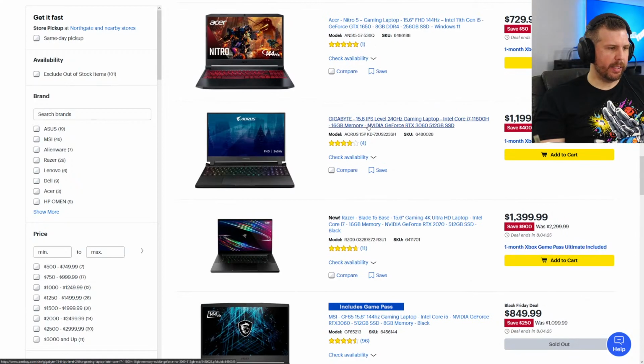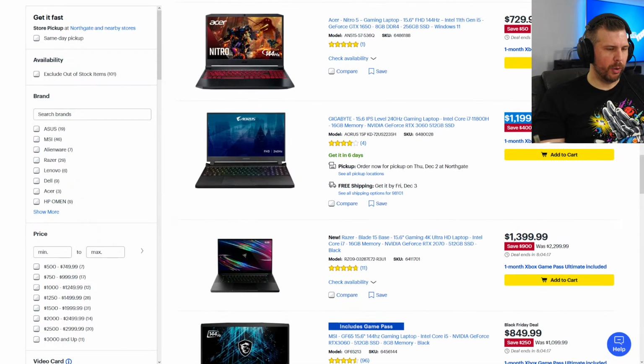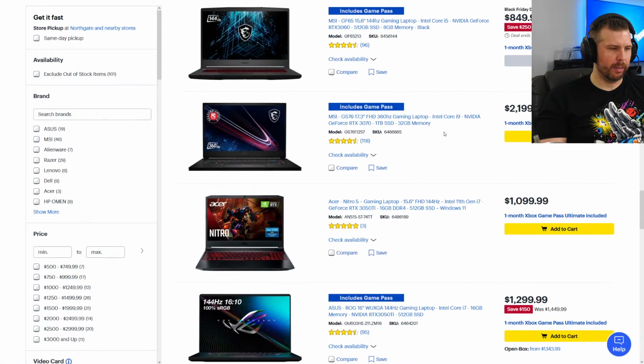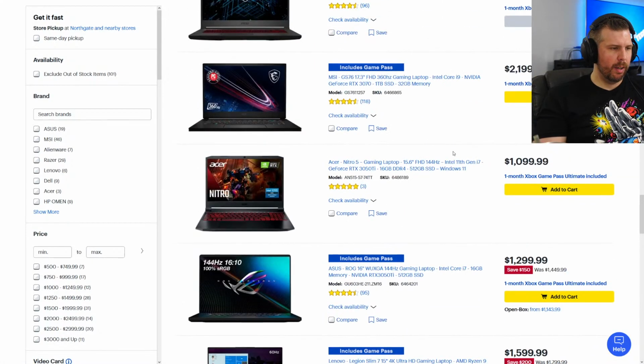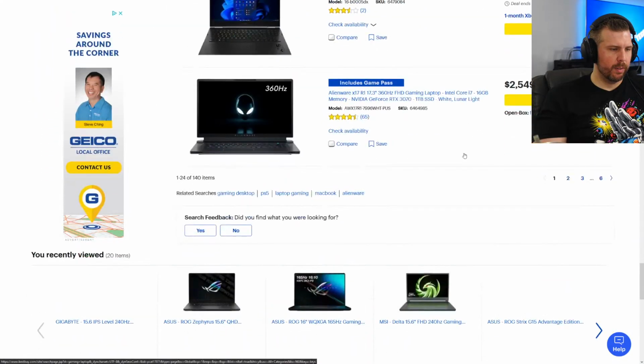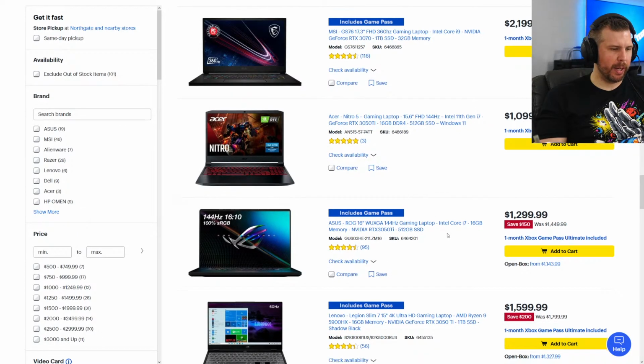Yeah, I think this deal is going to sell out soon. This Aorus 15P, it's just too good of a laptop at this price point. I think this is going to sell out. I mean, this is tied for one of my very top picks for $1,200. If your budget's around $1,200, that's right up there with the best of the best.